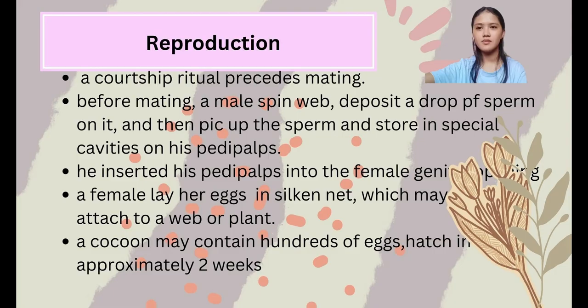Moving forward. Here shows the process of reproduction of a spider. Before mating, courtship should be done. After the courtship, the male deposits a drop of his sperm and then picks up the sperm and stores it in special cavities on the pedipalps. Pedipalps are jointed and look somewhat like small legs. Then he will insert his pedipalps into the female genital opening. Afterwards, the female spider lays her eggs and they will hatch after 2 weeks.